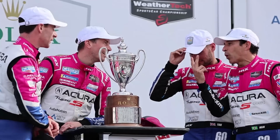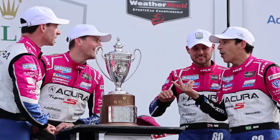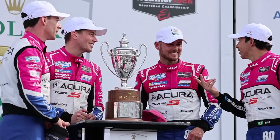And you think about Tom Blomqvist, you think about Colin Braun, you think about Helio Castroneves and Simon Pagenaud, and just the level of driving that took place today. Not just the car, but fantastic driving. I think we saw some of the best driving stints we've seen at Daytona in a long time, just out of the Meyer Shank Racing car. It's also historic because it's Helio Castroneves' third Rolex 24 win in a row. That has not been done since Peter Gregg did it in the 70s.